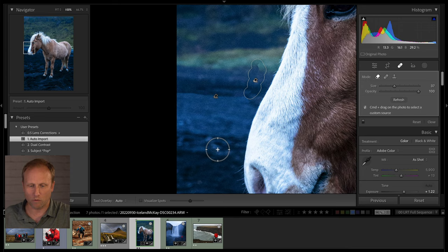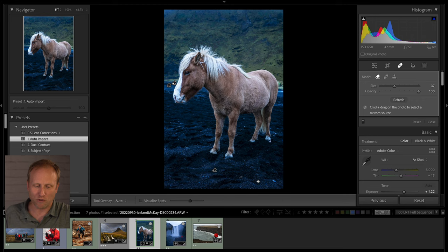One tip here: have your tool overlay set to auto. That makes it very easy for those white outlines on the tool to go away after you mouse off, making it much easier to tell whether or not it did a good job. If you have them on always or selected, those outlines stay there, and then it's harder to tell how natural of a job it did.